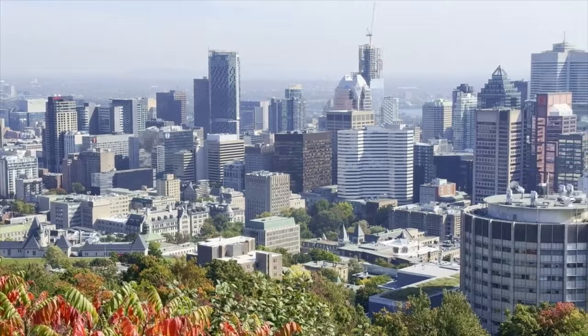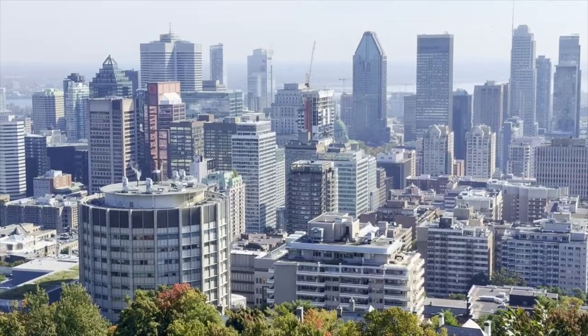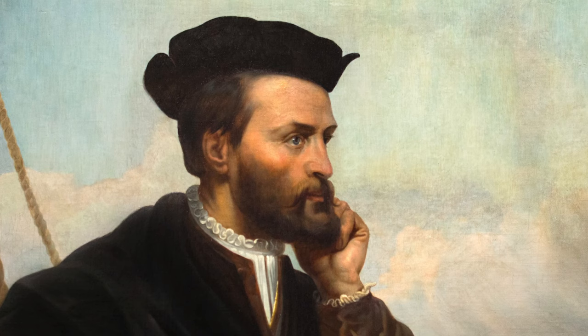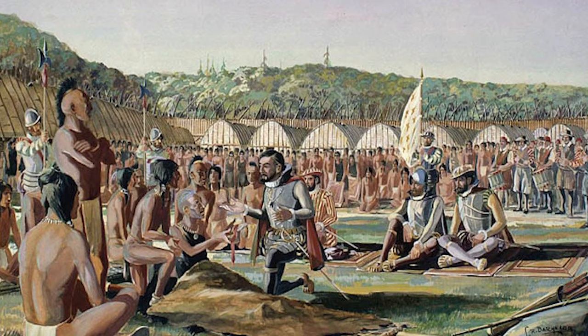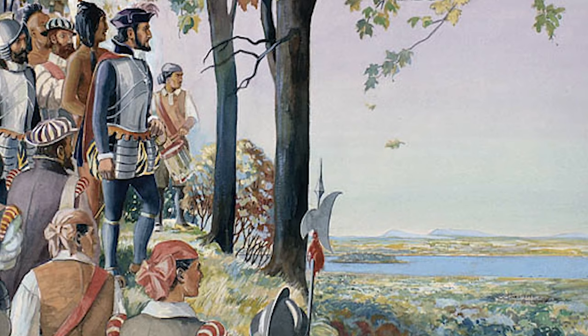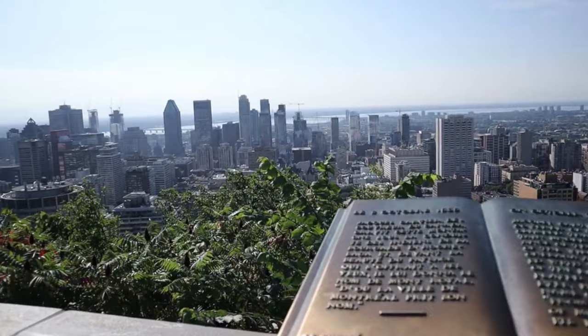Afton says before undertaking to do the city, one should view it from the mountain to get a proper realization of the magnificence of the city's island throne. On October 2nd, 1535, Jacques Cartier, discoverer of Canada, climbed this mountain under the guidance of the Indians of the village of Hochelaga. And impressed with the beauty of the landscape, he gave it the name of Mount Royal, from which the city of Montreal took its name.